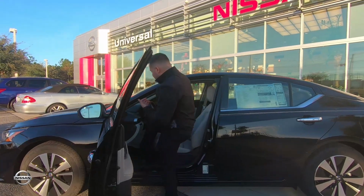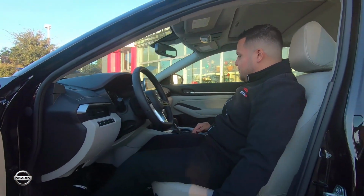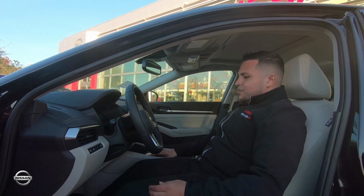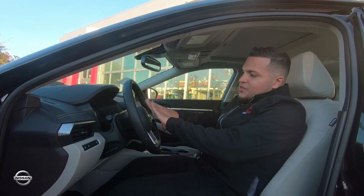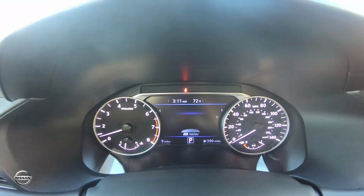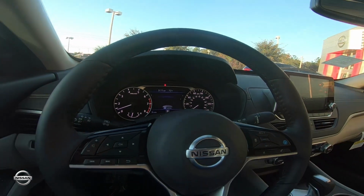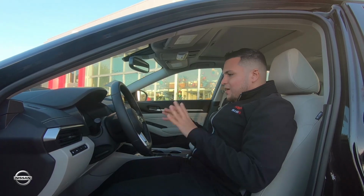So once you get inside the cabin, the first thing you'll notice is how similar to the Maxima this vehicle is. One of the new things with the SV trim is what we call the Pro Pilot Assist. Not only do you have a digital display of mostly everything that goes on with the vehicle, but you have what's called the Safety Shield, which is the front collision warning system, your blind spot monitors, as well as your lane control and intelligent cruise control.